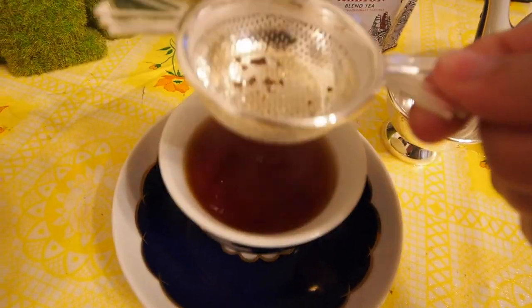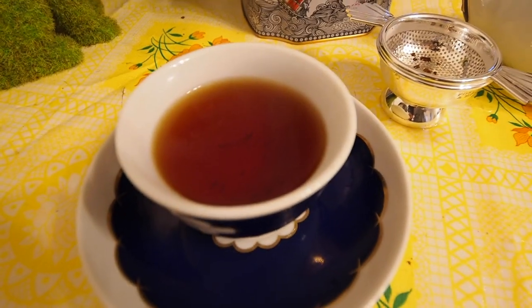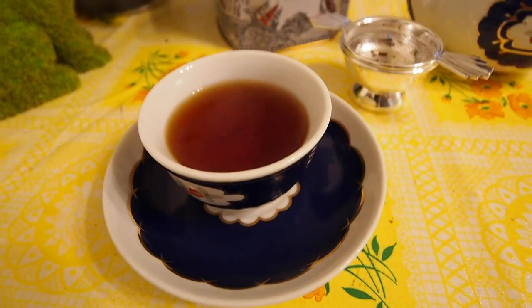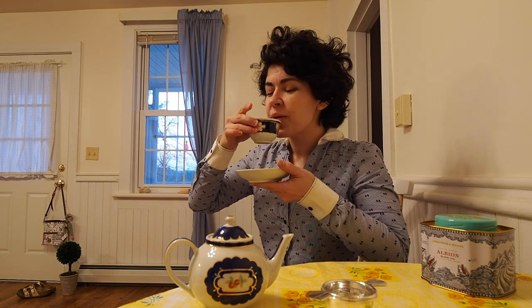Wow, what a beautiful caramelly color that is. That, my friends, is an exceptional tea. I thought Felicity's tea set would be a good way to inaugurate the Fortnum and Mason tea.